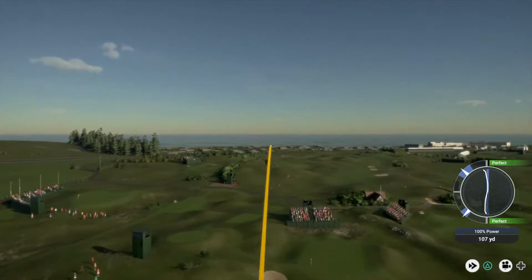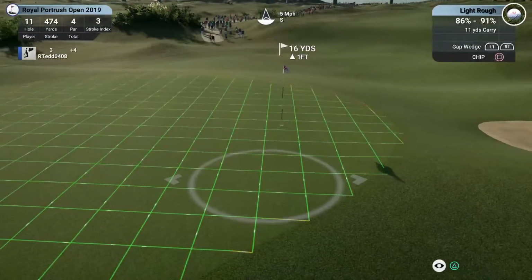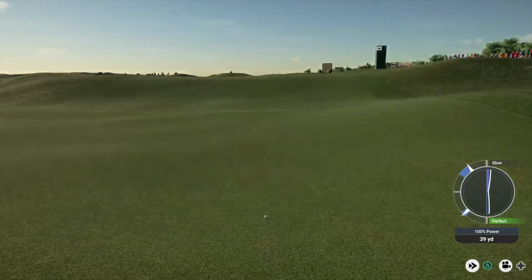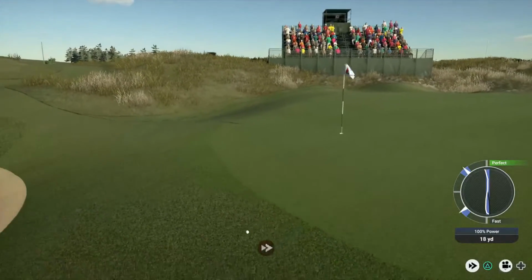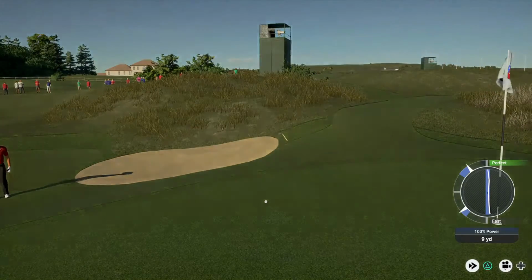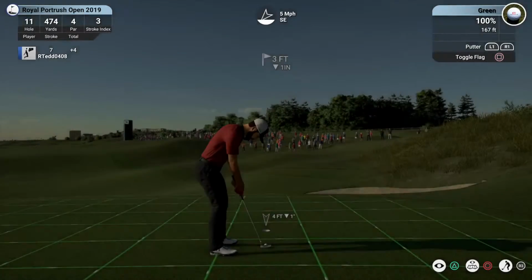And here's a hybrid shot. And he may have overshot the green on this one. And I don't think that was the intended result for that approach shot. Just too much club. This one's about 10 feet away. Just missing here. And this putt for triple bogey.